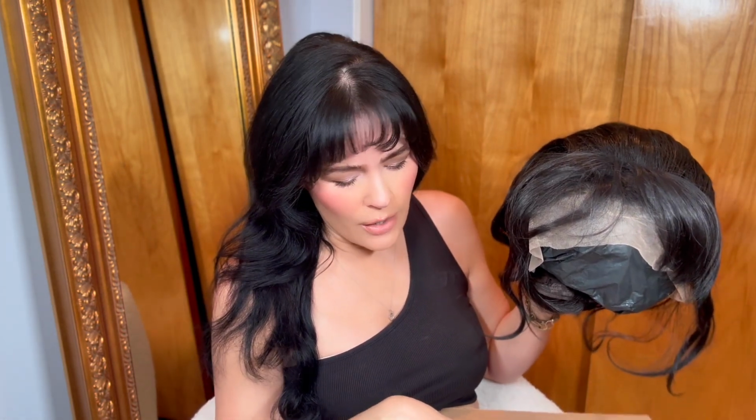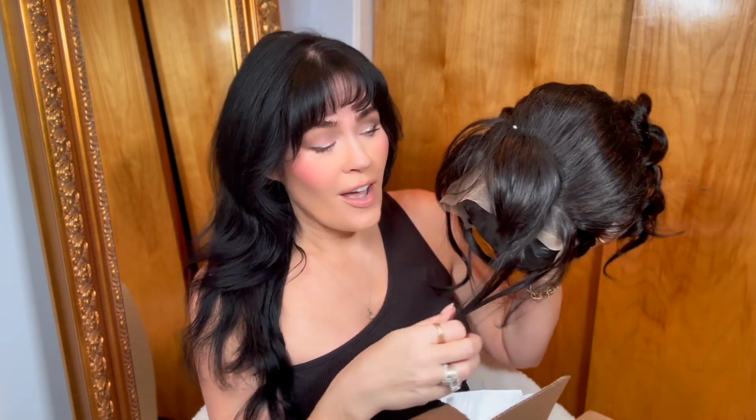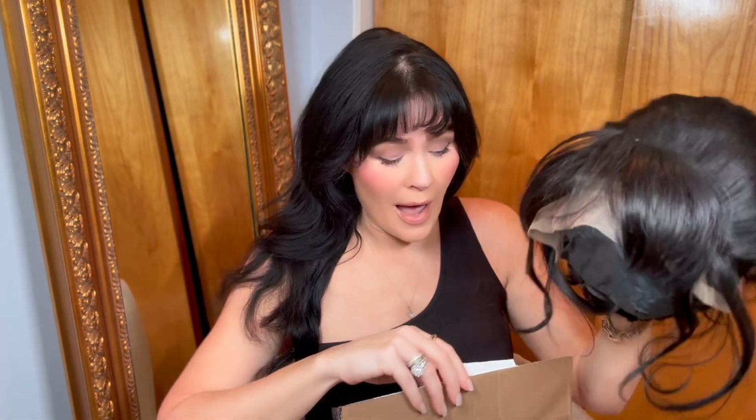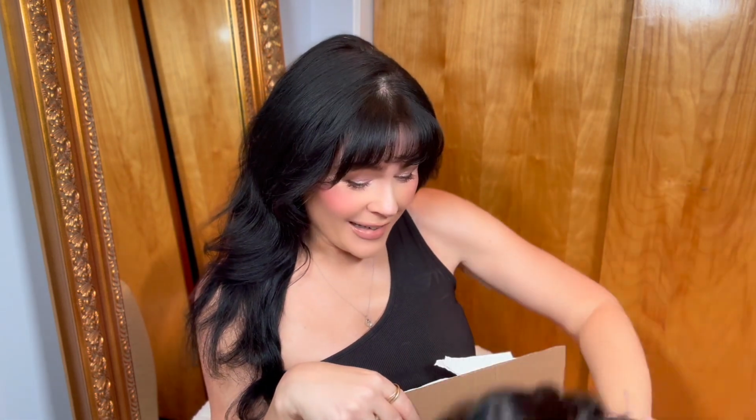It doesn't say here who it's from. So I have to look into it, but it feels like human hair. It's so soft. So I cannot wait. Thank you so much to whoever sent this to me. I can't wait to try it. There's no note in here or anything. So I just look at it. It looks beautiful. So I can't wait to wear that.